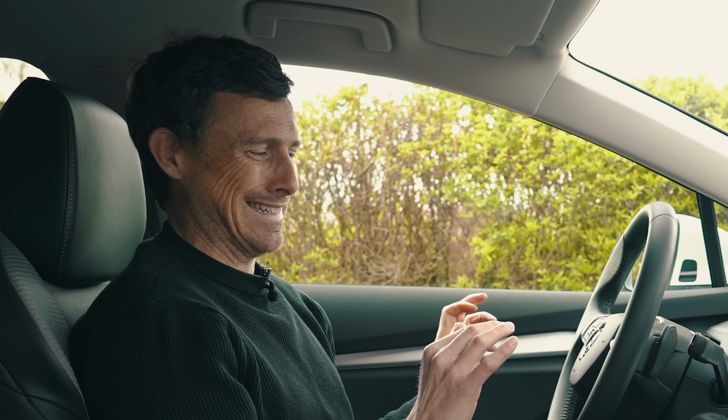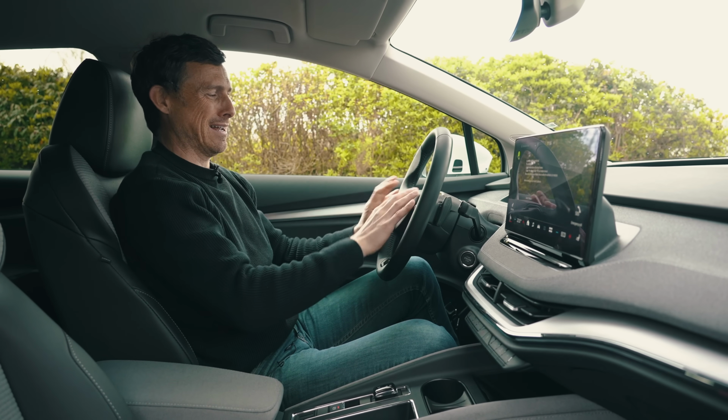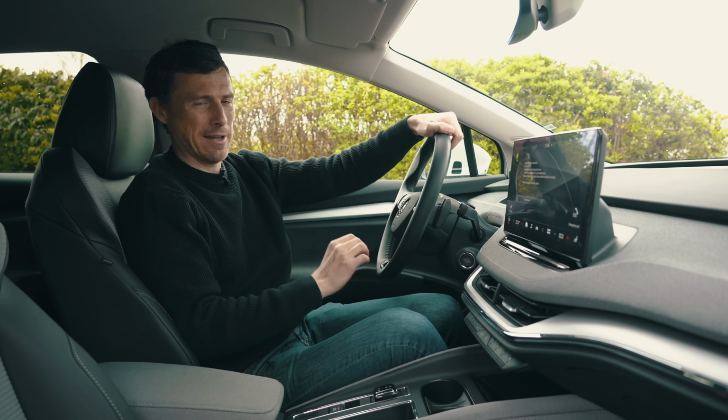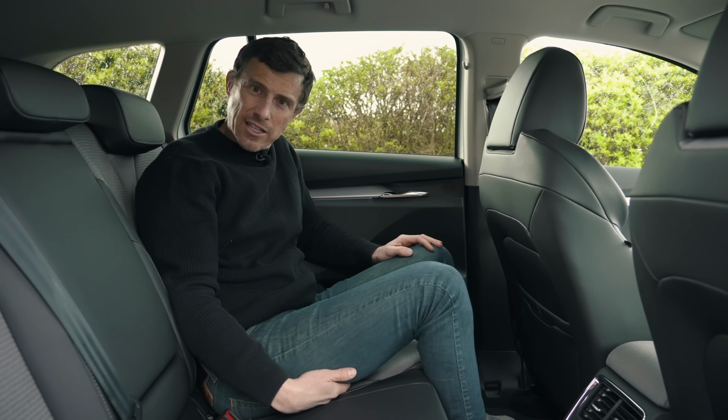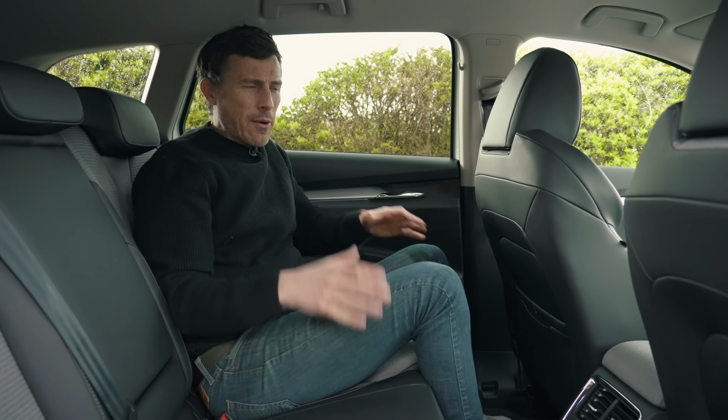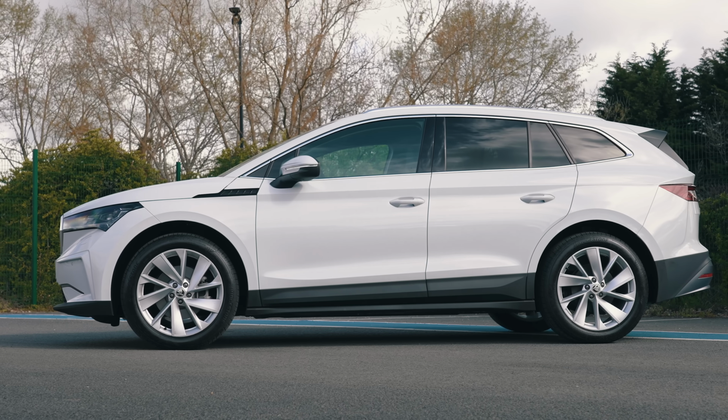Yeah, I can't even see that now. In fact, it's a little bit odd. I've changed my mind. I don't like the steering wheel so much anymore now. It's freaking me out. Underneath its skin, the Skoda Enyaq is pretty much identical mechanically to a Volkswagen ID4, though its body is about 7 centimetres longer.